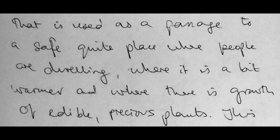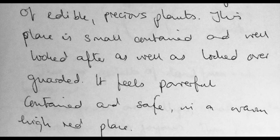So seed gardens, I think, is tuning into that notion of growing crops in the surrounding area. And it probably required protection, some form of defense from strangers. She wrote later on, this is used as a passage to a safe, quiet place where people are dwelling, where it is a bit warmer, and where there is growth of edible, precious plants. This place is well maintained and well looked after, as well as looked over and guarded.